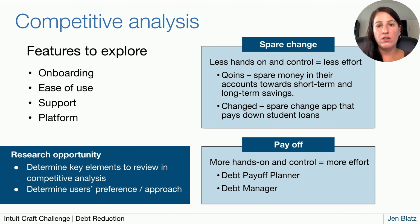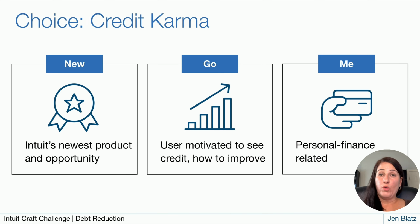So I started to look at who are the competitors, what are they offering, what are they doing well, what could they improve upon, and this is a great way to determine the direction that our product could go. You've got to kind of know what you're competing against in order to know how to make your own experience that much better. So my final choice was Credit Karma, and I had reasons for that.